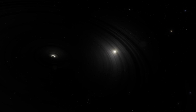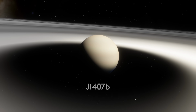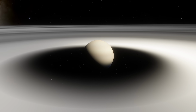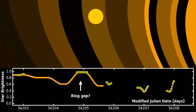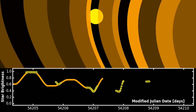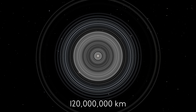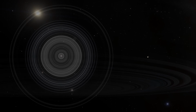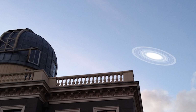In 2012, a team led by astronomer Eric Mamajek proposed that the transiting object, also known as J1407b, is a large and massive gas giant or brown dwarf surrounded by a ring system of epic proportions. In 2015, new analysis and research allowed astronomers to model the system, revealing over 30 nearly opaque rings, each millions of kilometers wide. The whole system is an incredible 120 million kilometers in diameter, more than 200 times the diameter of Saturn's icy rings. If J1407b were to replace Saturn in the solar system, then its rings would dominate the night and daytime sky like so.